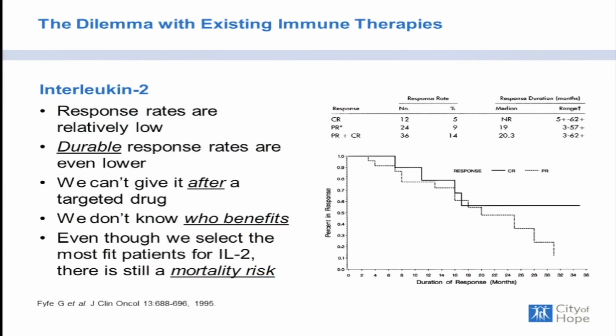Well, what about interleukin-2? Here I'll also concede that response rates in broad terms are very low. In terms of the response rate that Dr.